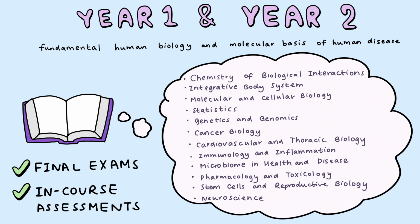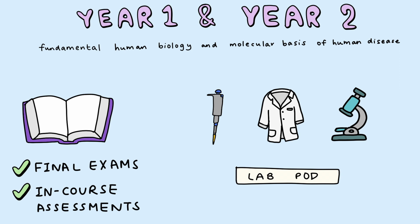The BMB course also has a focus on research, so we have a program called LabPod. In both year 1 and 2, you'll get to do a research project that spans term 1 and 2. You'll be given a certain topic, and in groups, you'll devise your own hypotheses, plan your experiments, and execute the research to test your hypotheses.